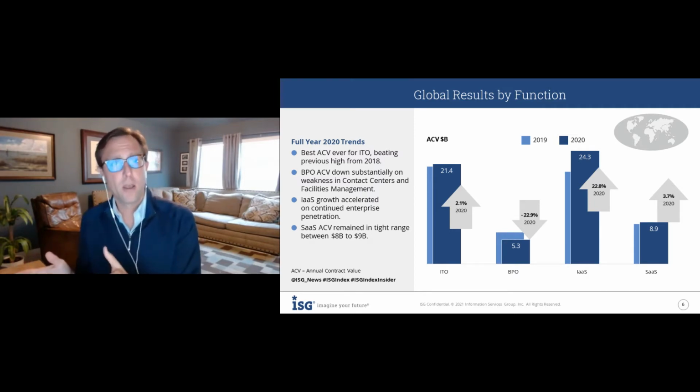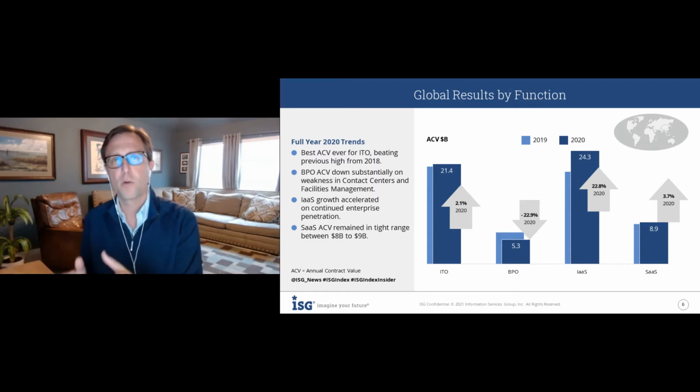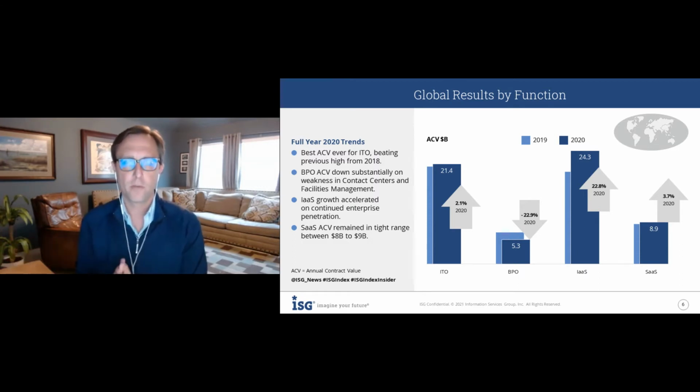If you look at infrastructure as a service, that continues to surge. We actually just finished some research. If you look over the past 5 years, the compound annual growth rate for infrastructure as a service bookings, or ACV, is 40%. So just an unbelievable level of growth in the infrastructure as a service market. And then on software as a service, we did see some growth, but it was actually a little bit muted compared to previous years. We think that's primarily due to delayed decision-making because of the pandemic.